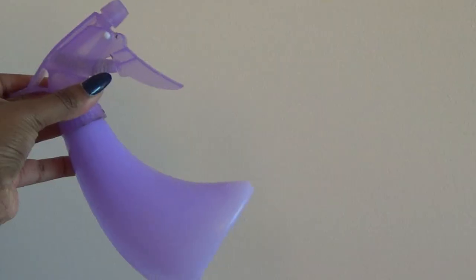I also have just a regular old spray bottle. I just like to put water in it right before I'm going to deep condition my hair because I like to deep condition on dry hair.